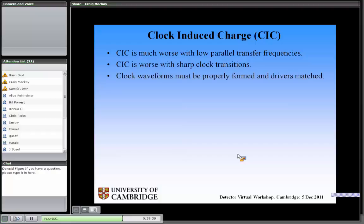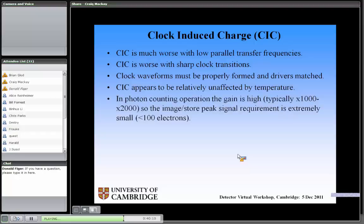So it means that you've got to be very careful with the way you drive these devices. The clock waveforms have got to be properly formed, the drivers have got to be matched, and of course it's quite difficult to match these drivers through the connections that you have, particularly if the CCD is cooled, which it has to be for astronomy use. Generally, clock-induced charge appears to be relatively unaffected by temperature. We've seen some evidence that at the lowest temperatures, minus 100 centigrade and below, we do get a reduction in CIC even further, but it's not a very major effect.